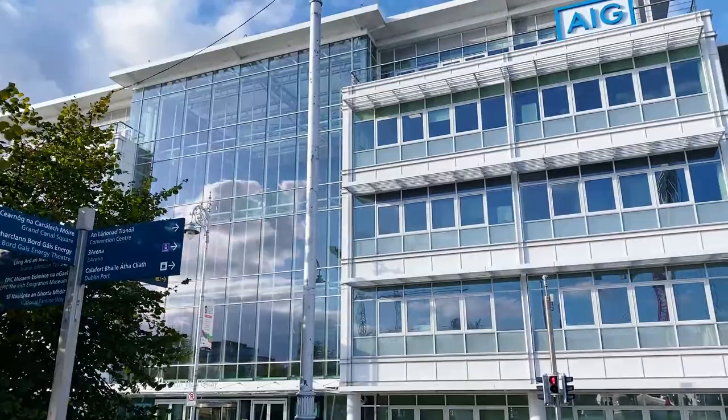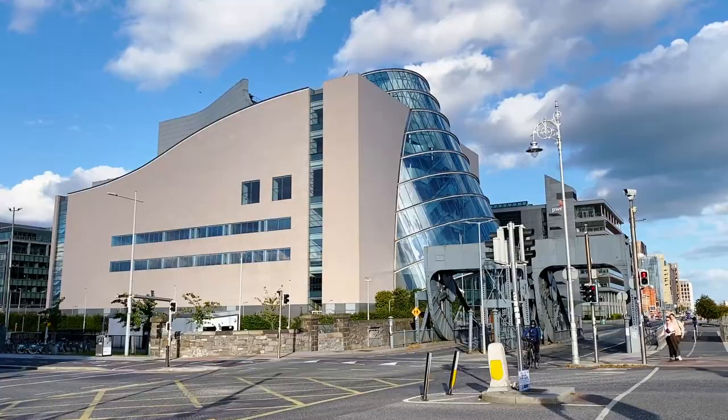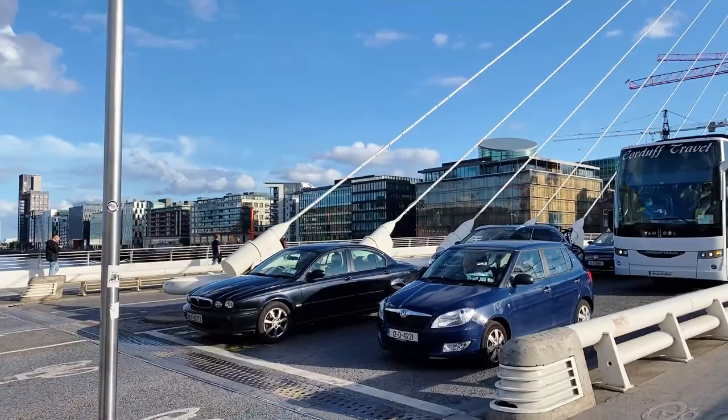Dublin has New York City-like rents. Oh yeah, I can tell by how much I'm paying for lodging. This is a very interesting building. Okay, I'll show you a little bit of the bridge. Let me walk to the other side.